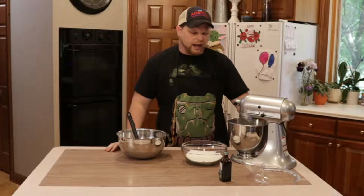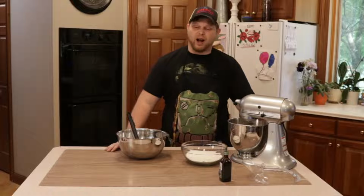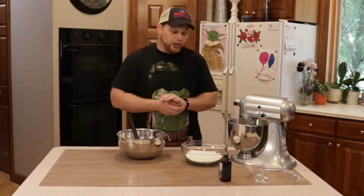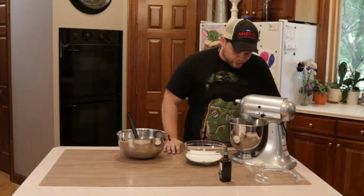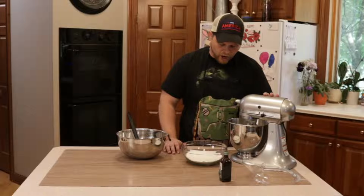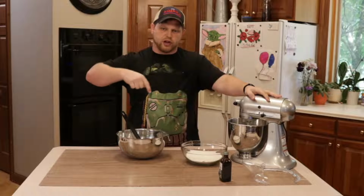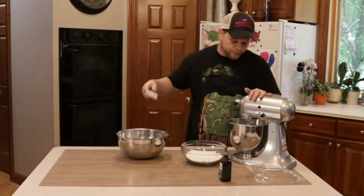And we can get it up on the high speed here. Then again, even at this point, it should be nice and shiny, glossy. It should look delicious. You should want to lick this, but don't, because it's raw egg. So we're almost there, and you'll start to see it, like in the mixer, that it's holding its shape as it goes around. That's what we're looking for.